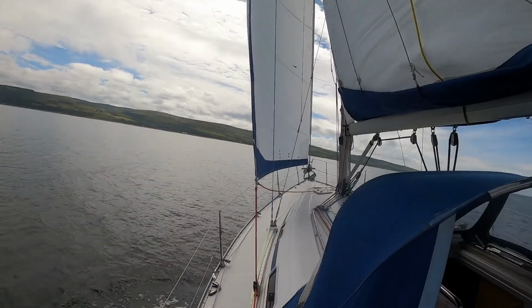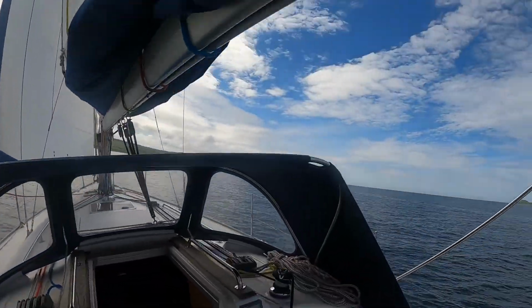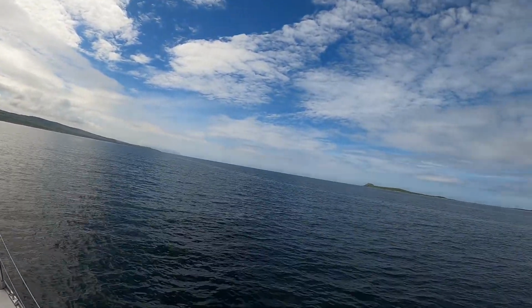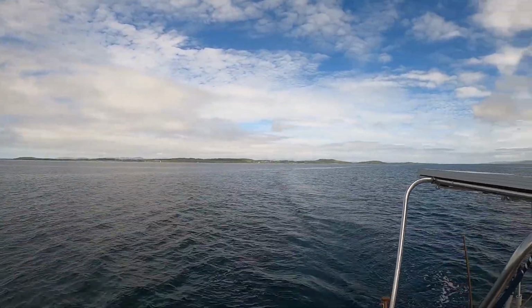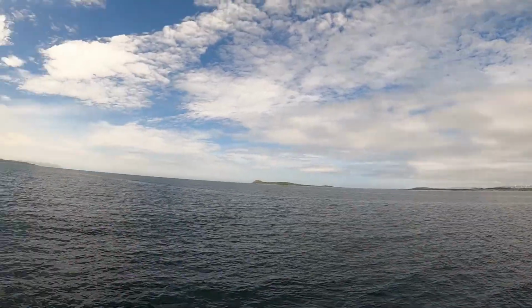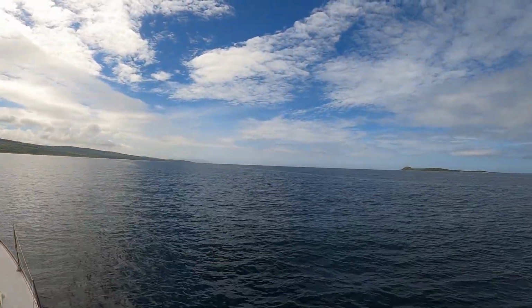Full sails. We're heading this way and we want to be going that way. And we've left Ardmenish Bay over there behind us. Yeah, Mull of Kintyre day again. Here we go.